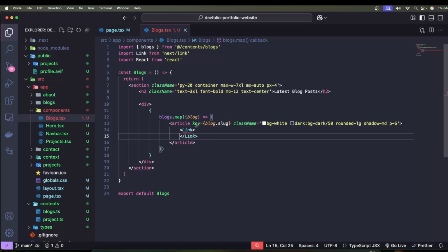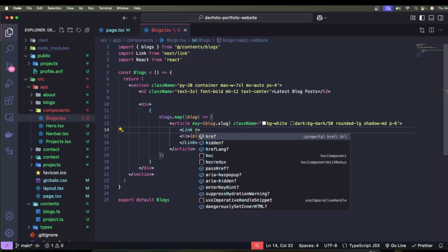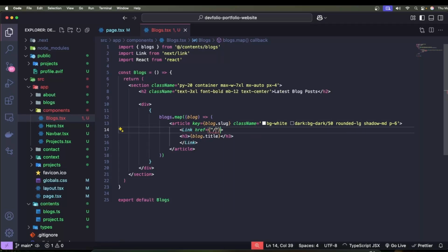So that's why inside this link we'll have an h3, and same, this will be blog title. Okay, so blog.title. Now this link has an href, and here we can define it dynamically. We'll have forward slash blogs forward slash, then curly braces, and here we'll have blog.slug. Okay, something like that.